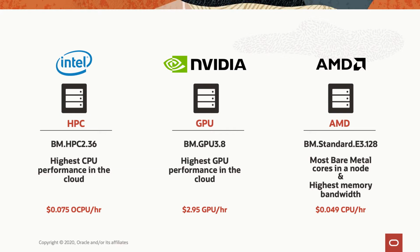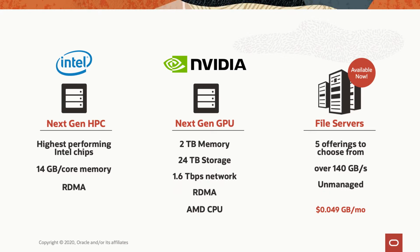Our AMD shape uses AMD EPYC processors and provides slightly less performance than our HPC shapes, but at 3 cents per core per hour, the shape is suited for customers who are able to trade some loss in performance with significant cost savings. Our next generation of HPC shapes includes our Intel-based HPC shape, which will feature 14 gigabytes of memory per core and RDMA interconnectivity.